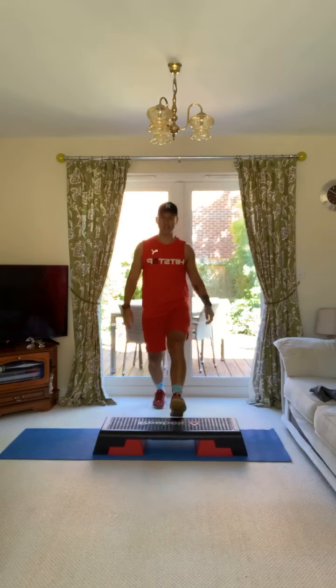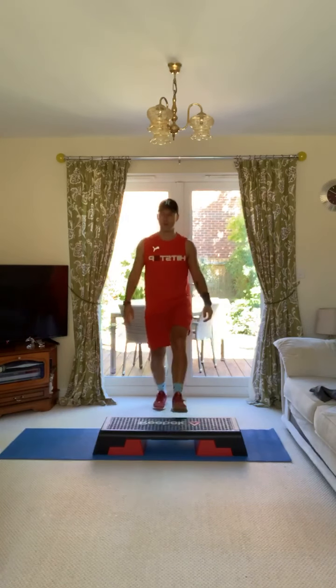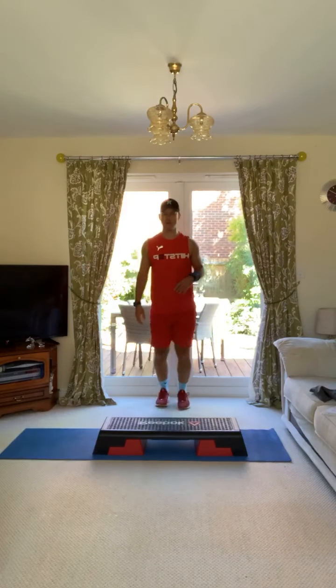So really take your time with these. Get nice and deep, nice and low in the lunge. 1 more each side. One on that side, one this side.